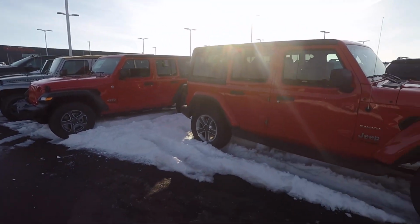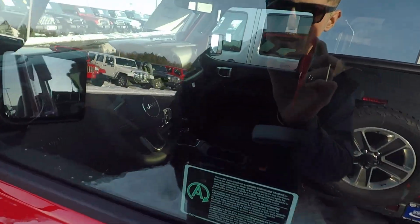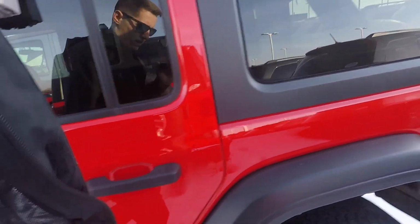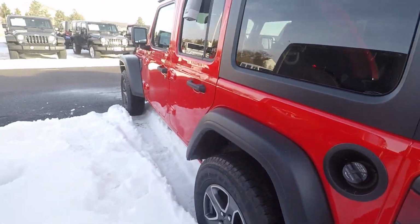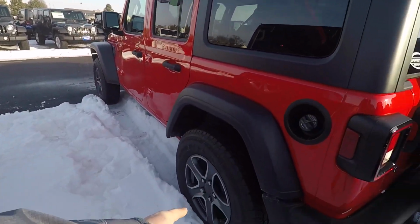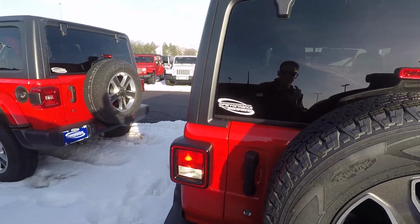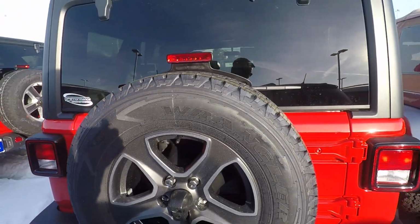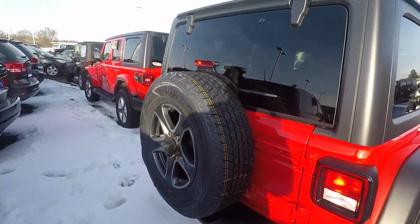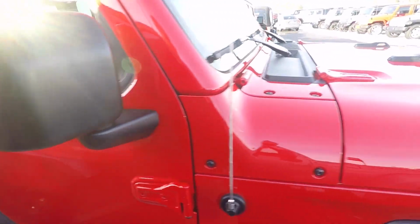So here we go. We just found 2 JLs on the lot. They're both red, 4 doors, automatic. This one's got the smaller touchscreen. On these new JLs, you got the new fenders, the new fender vents, new style wheels, bumpers, redesigned tail lights, and a new redesigned tailgate. Actually, I believe that's made out of aluminum. These doors are aluminum, easier to take on and off.